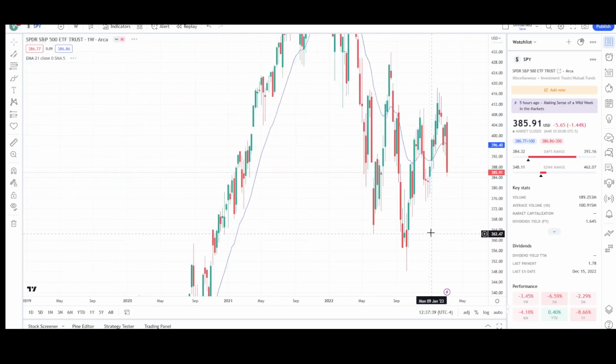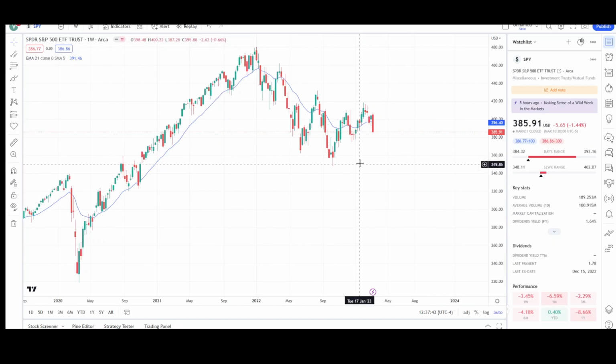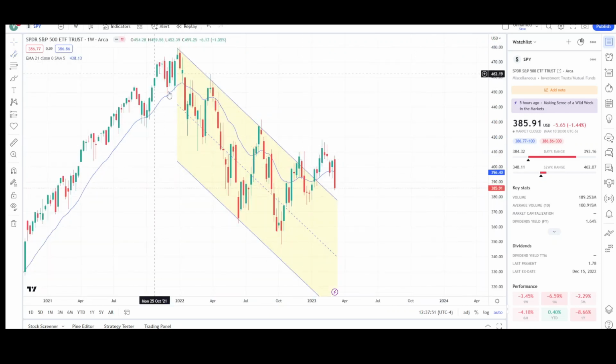Let's take a look at the weekly chart. Here is the weekly chart for the SPY, and you can see that prices are still kind of having this downward bias to it. I can go and draw a channel on here. So this looks like the downward bias, and prices attempted to go lower here once. We pulled back, and this is the second attempt to go lower.